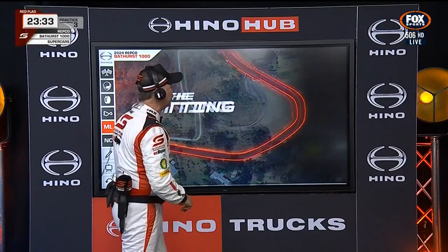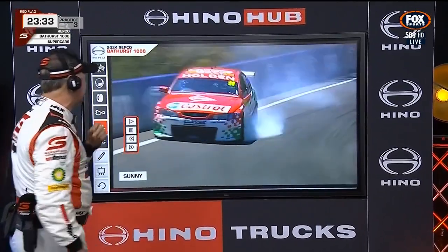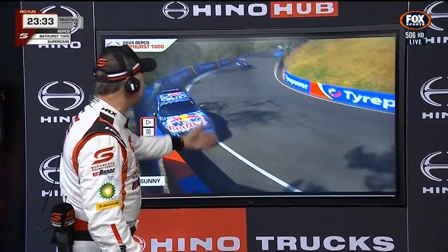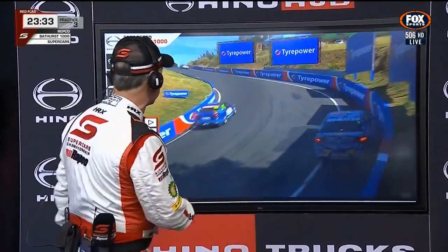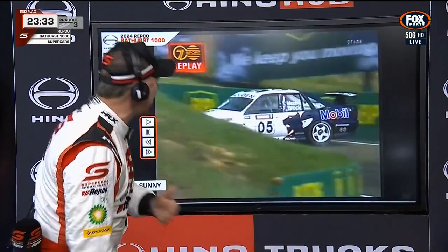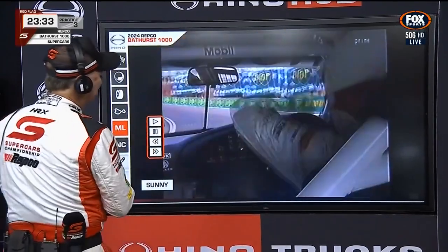So when we have a bit of a look, just some of the greats that have done exactly this. Larry Perkins here a few years ago, locks up a front, backs are in there. Then this is Jamie Whincup doing exactly the same thing. And this is the one that gets me, the master of the mountain, the king of the mountain, Peter Brock, exactly the same sort of crash. Up on its nose, lock the rears, bang, and in the fence.